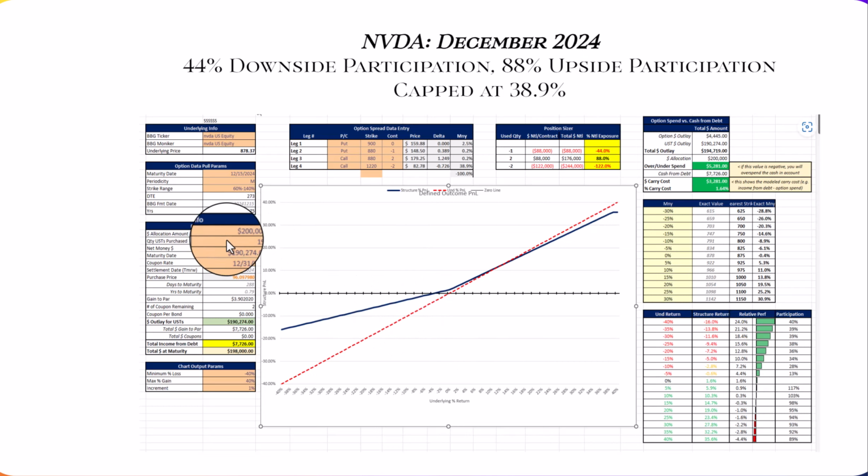Let's look at some of the important numbers. First of all, the investment is $200,000, and the investor puts $198,000 into a zero coupon bond. There's no coupon on this bond, so we're buying at a discount from par. Par value is $198,000. Today, the bond would cost $190,274.